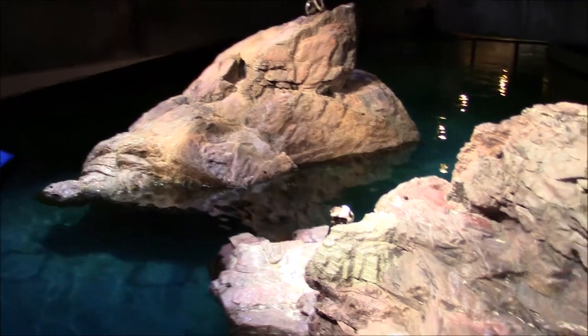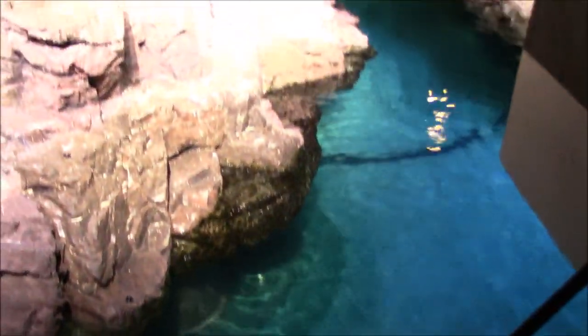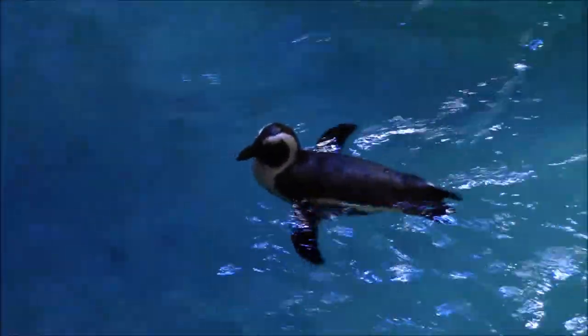But it's perfect for all of the penguins that we have here. In the wild, all penguins live near cold water currents. And this is because cold water actually carries more nutrients and oxygen than warm water does, so it can support larger fish populations, and the penguins like to eat those fish populations. So all penguins live near these very cold water currents in the ocean in the wild.